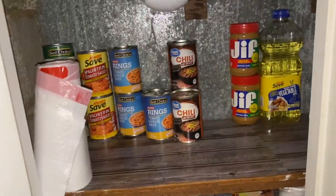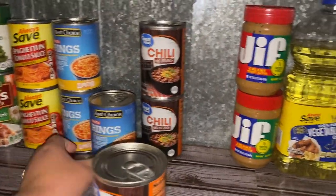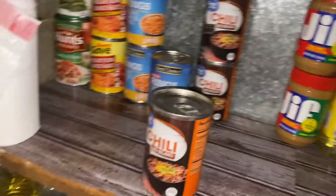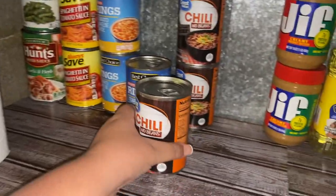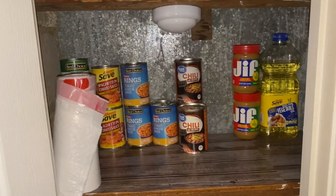And yeah, it's just basically a hot mess. So when I push all these back here, it just weighs it down. Like you can kind of tell it slopes. So we gotta try to get something to help support it a little bit better. I don't know.